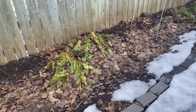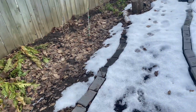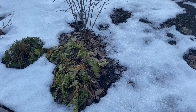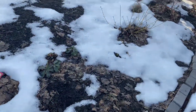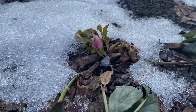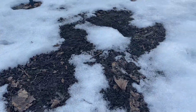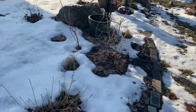And my autumn ferns took a bashing, but they're still green, so as they start to unfurl new growth, I'm going to come out and clean them a little bit. But look at this hellebore here, starting to come up, and it's going to bloom soon. That is super exciting. Yeah, so it's really nice to be out here.